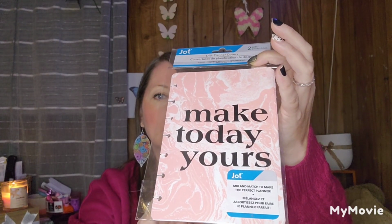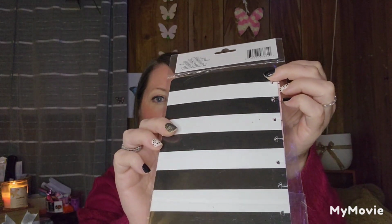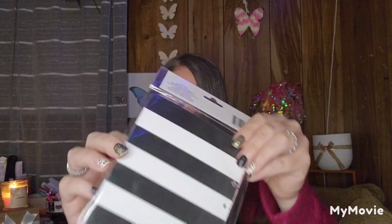They also had the disc planner covers, and they had two types to choose from, and you get two covers in each pack. So I picked up the Make Today Yours. It's pink marbled, and then they have a black and white stripe one on the inside as your second cover. So basically, I have three covers now for that: the one it came with, and then two extras.